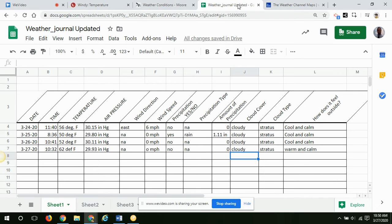Let's look at our weather journal. We can see that we are 10 degrees warmer right now than it was yesterday. Our air pressure is substantially lower, which is interesting, since we did have it clear out yesterday with the pressure being higher. Yesterday afternoon, I did have some partly cloudy skies, but not completely covered. It had some breaks in there and we saw some sunshine yesterday. It was great to be outside with the kids. Not having any winds at this time, nor any precipitation. We still have stratus clouds, and we are warming up, but it is still calm out there this morning.